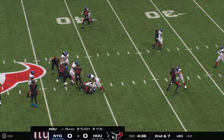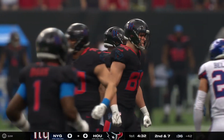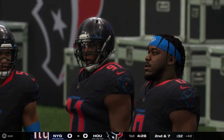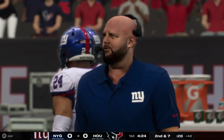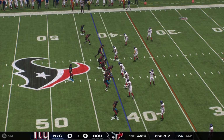They'll give it to him inside. And they love to see him fighting forward, but he only gets them 3. I know that may look like a whole lot of nothing burger on the stat sheet, but those are the kind of plays, that inside run, that you see creative play action come off of later in the game. 2nd down now, 7 to go.